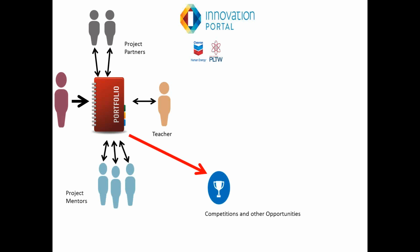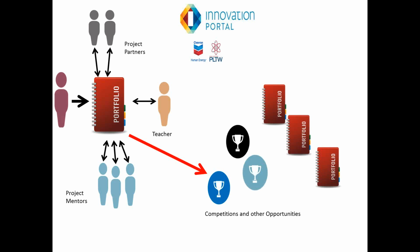And the wonderful thing about the rubric and its history from the NSF and its structure is that if there are more than one competition, the students don't have to reorganize their work for a different competition. If there's a competition hosted on the innovation portal, and this has happened, there are students from Wisconsin who have taken, as a team, submitted the work to the Wisconsin competition and also to a national competition. So they can do that. And then students can create it if they wish.